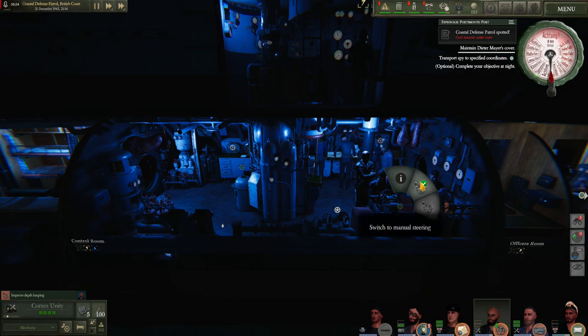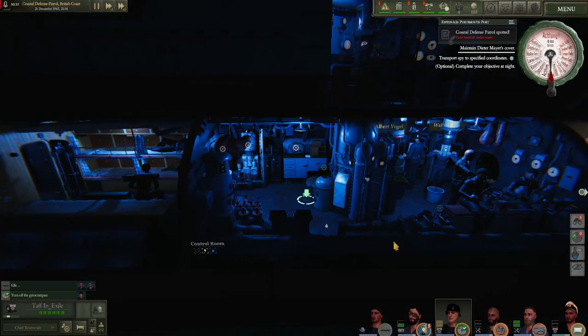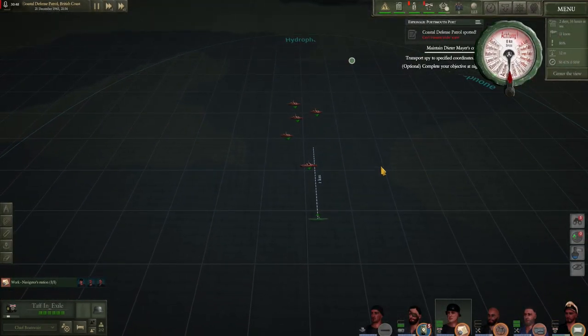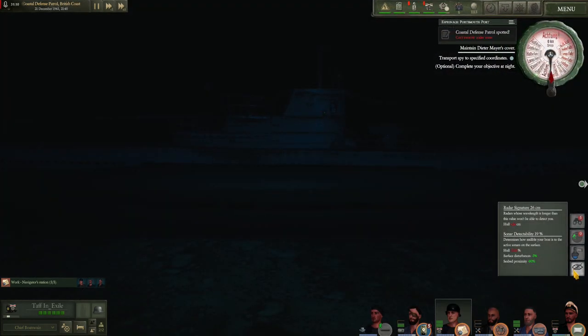Community, can we switch to manual steering, please? Taff, let's kill the gyro compass. And back to navigation. Let's try to conserve battery while we can. Alright, we've got ourselves into a sticky situation here. Only time will tell. Our sonar detectability is sitting at 19%.